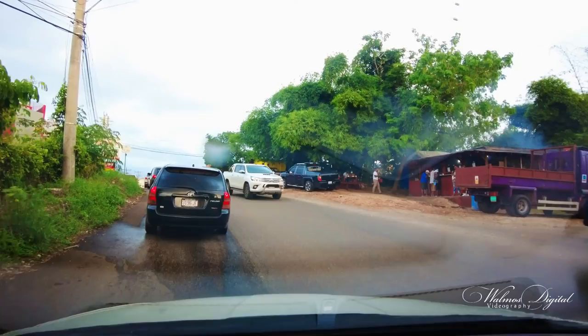And this section of the road as well is not bad, it's good. It's narrow, but it's paved. I don't see a lot of potholes around this section. It's not too long, but at least it's a good piece to drive without issues.